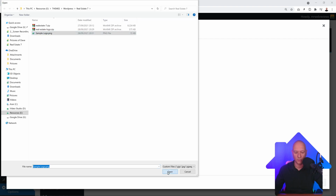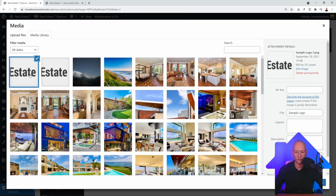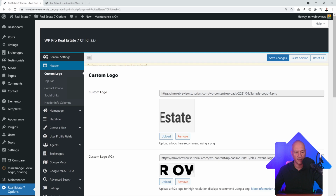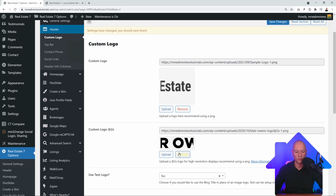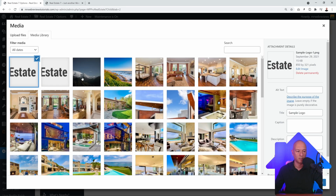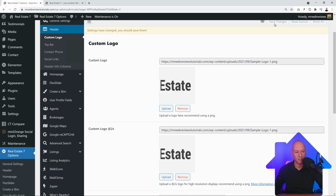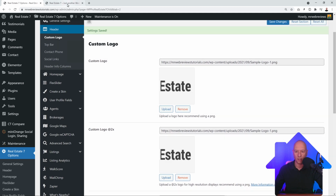Okay, so let's click on sample logo. Very good. There you go. So this is our logo now, and then click select. And now you do the same for the other one. So we have to upload it for the custom logo and the custom logo at twice the size. So this is why I mentioned you need to have at least a high resolution file or high resolution enough, at least 300 pixels in height. Very good. So select. And now let's save those changes and let's have a quick look.